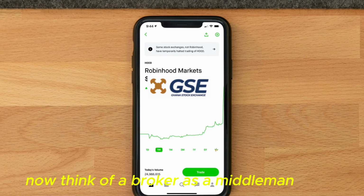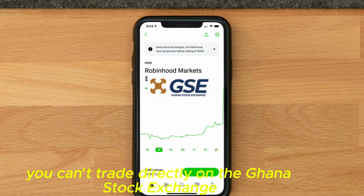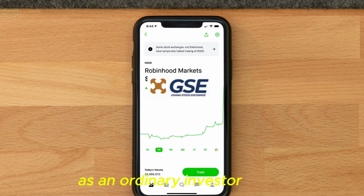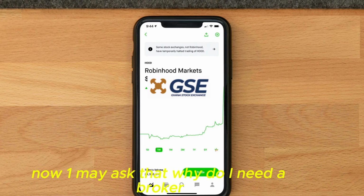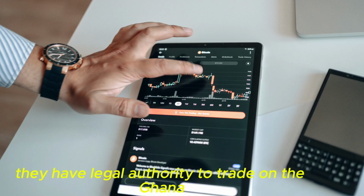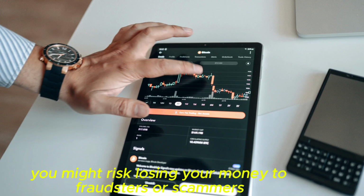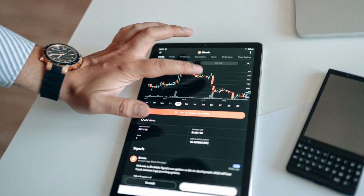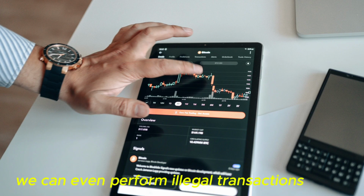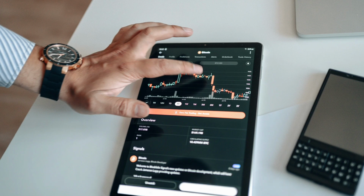Now think of a broker as a middleman between you and the stock market. You can't trade directly on the Ghana Stock Exchange as an ordinary investor. You must go through a licensed broker. Now one may ask, why do I need a broker? They protect investor interests, and also they have legal authority to trade on the Ghana Stock Exchange. If your broker is not licensed, you might risk losing your money to fraudsters or scammers. They can even perform illegal transactions because you have no legal protection.